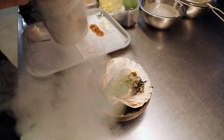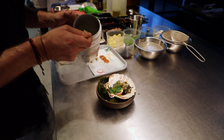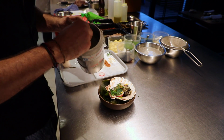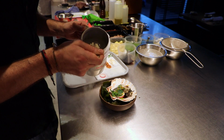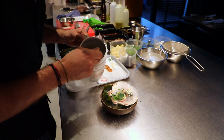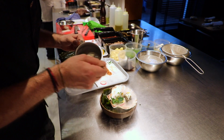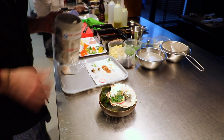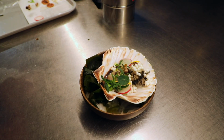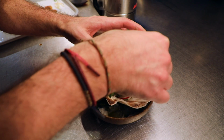Then we finish it with some liquid nitrogen. It's some small pearls from all kinds of citrus. And to finish it up with a crispy cracker of furikake.